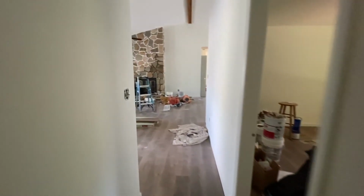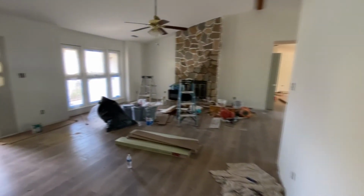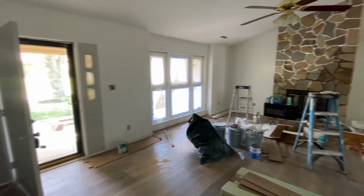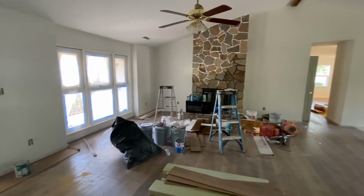So there you go, guys. That is the latest flip house. Progress is being made. We're almost done with the inside, and then I've got to figure out what we're going to do with the outside. So I'm going to be calling on some of my landscape buddies.